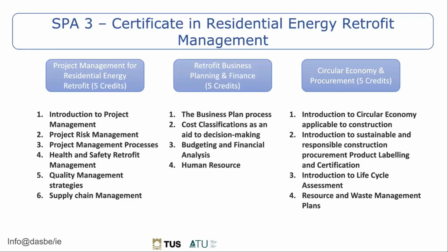So this is the management aspects of it, Residential Energy Retrofit Management, and this is 25 credits. So there's 4 different modules within this. The first one is we'll be introducing the project management aspects, the roles of the project manager or coordinator, and the team players. You know, what roles do everybody have? What responsibilities do they have?